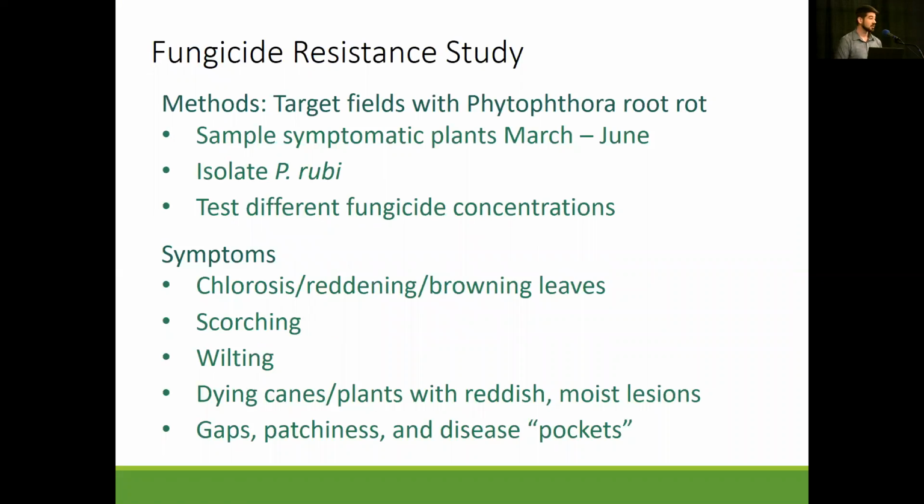So my methods were to go out and target fields with Phytophthora root rot. I did most of my sampling from March through June. This is when most of the symptoms are there, and it's the easiest time of year to isolate Phytophthora rubi. We tested different fungicide concentrations. What I'm going to be presenting today is just mefenoxam results. Mefenoxam is the active ingredient of Ridomil.